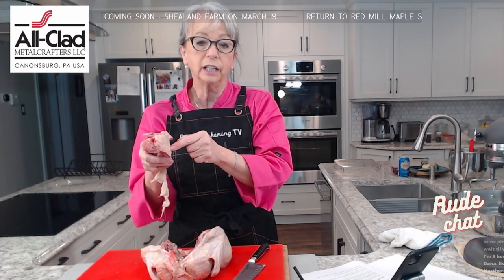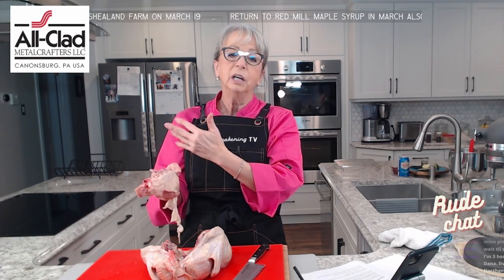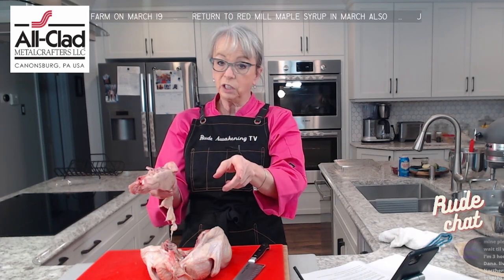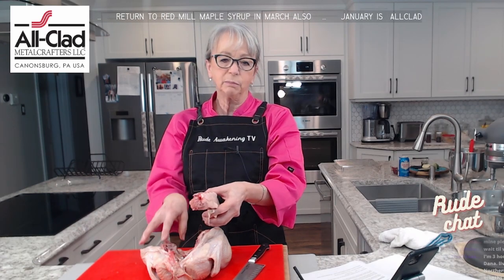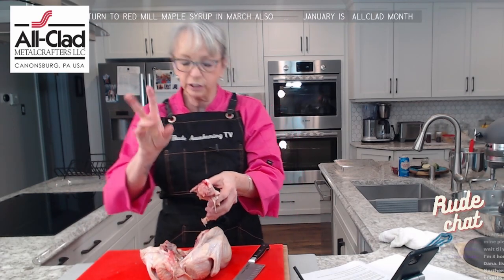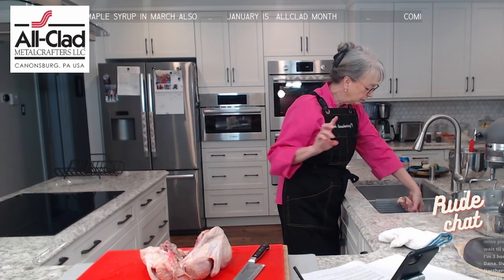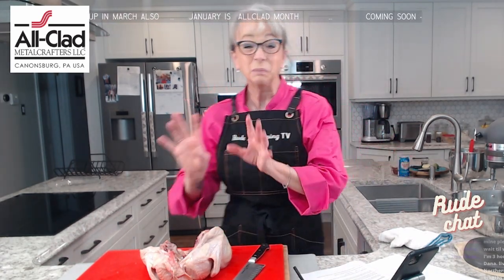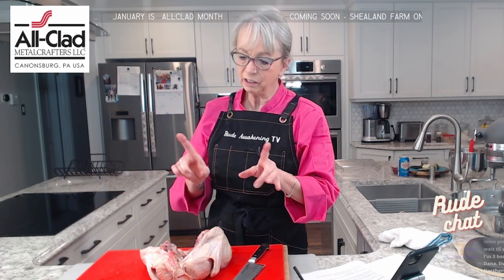This is stock in the making. Put this into a stock pot, put some aromatics in it, and you've got yourself a little pot of stock. If this hasn't been frozen before, you can even put this in the freezer and use it for another day. I want to put it someplace safe, and I will make even a small pot of stock. I put it into ice cube trays, and I've got a little bit of stock.